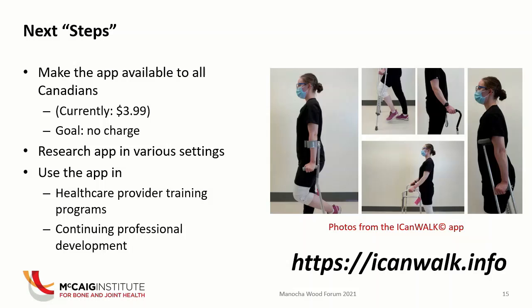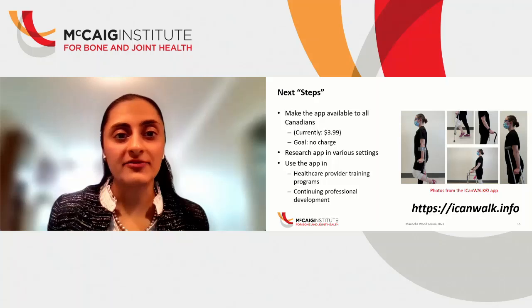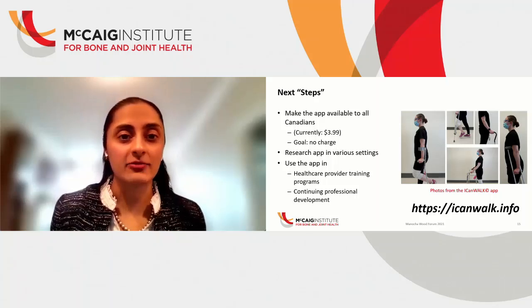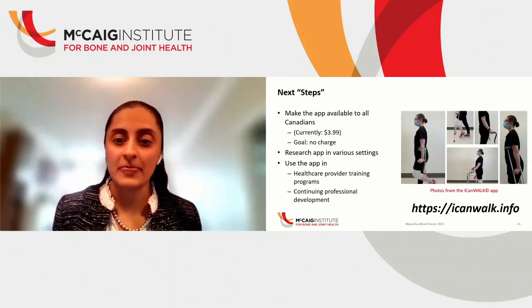I think a lot of people, if you've ever gotten crutches in an emergency room or tried to help a family member get a cane at a drugstore, a lot of times people just aren't fit with these devices properly. And I see it in my clinic all the time. It'd be nice to have something quick and easy where people can kind of teach themselves or teach each other. I also think it's really beneficial for parts of Canada that are rural or remote, where access to therapists might be a bit more limited.